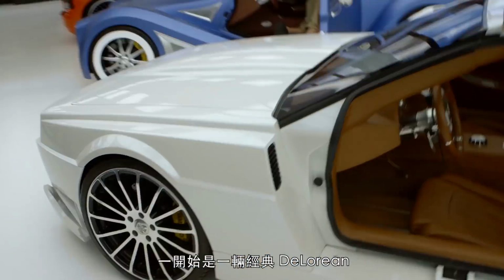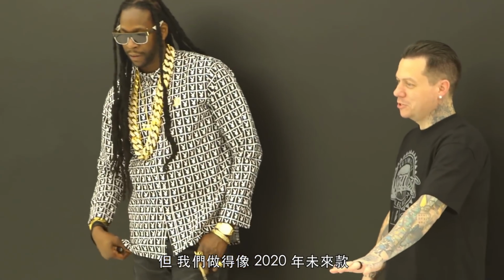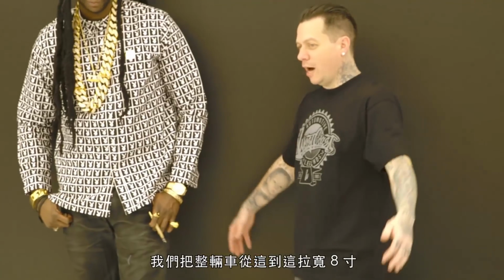Swipe it. Now, I know what this is. So it started life as a DeLorean. That's what it was born as. But we took it to 2020. We widened the whole car 8 inches. So like from here to here.